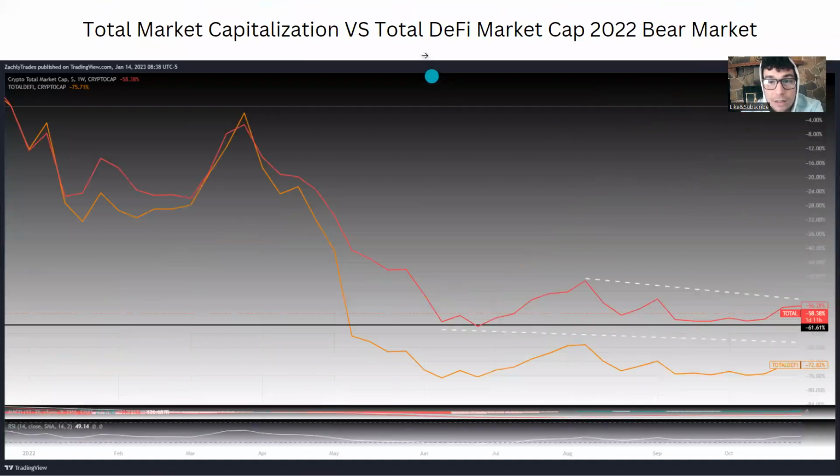Over here, this is a great example of seeing the transition to a bear market. Again, the DeFi market cap is in orange and we're seeing it underperform. Now it's actually trading below the total crypto market cap, down 72% versus the total market cap down 58%. These are things that you can start to look at. So what we want to see is the total DeFi market cap start to outperform the total crypto market cap.